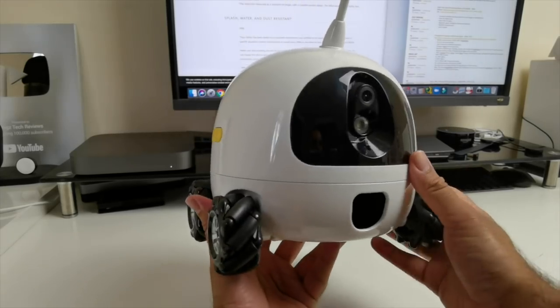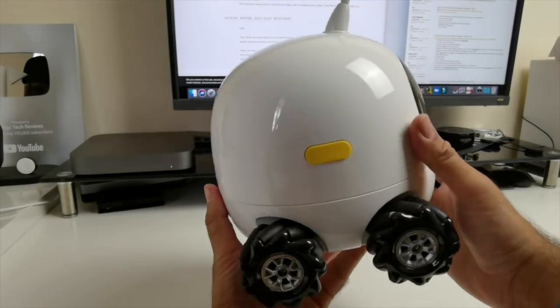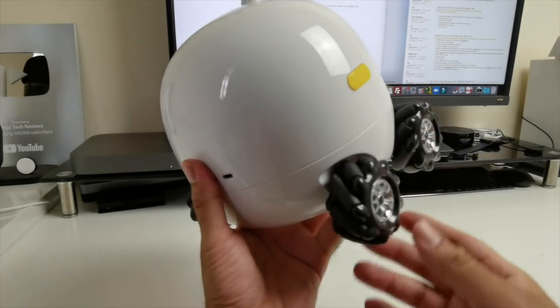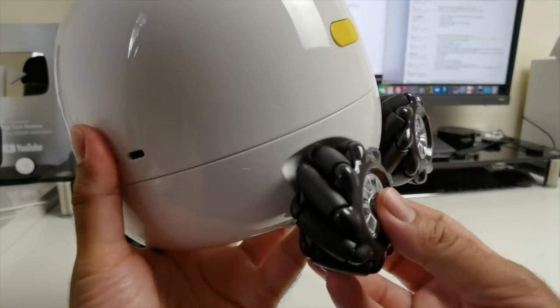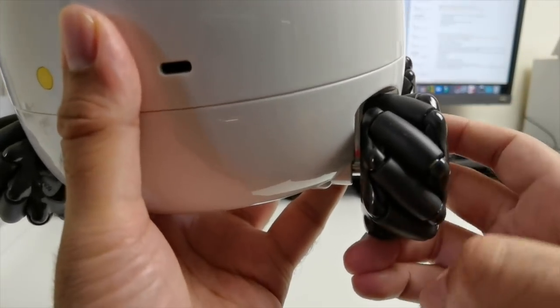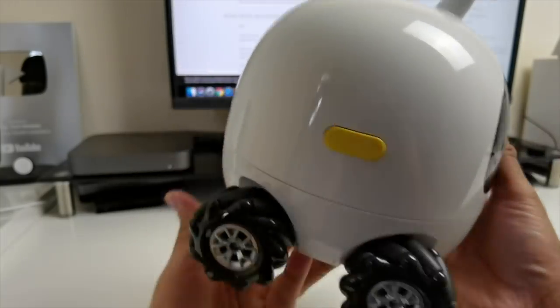So Rocki the Robot is basically a remote controlled car with an oval, roundish shape. Now the wheels are quite unique. You've got big wheels, but the actual wheel tracks also have rollers on them. Never seen that before. That's quite interesting.